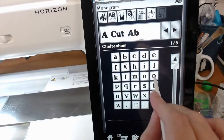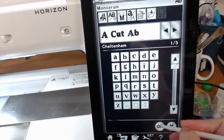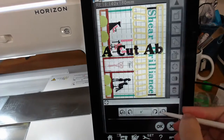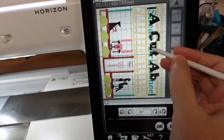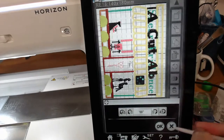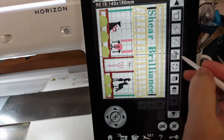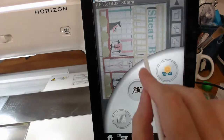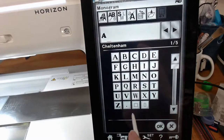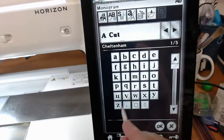Now, the mistake that I've made here, as you can see, is it's going across my 5-inch. And that's way too large for the space that I've got there. I can see that from there. So, I'm going to come through and delete that. And instead, what I'm going to do is go back into my lettering and choose the small size. And try again.